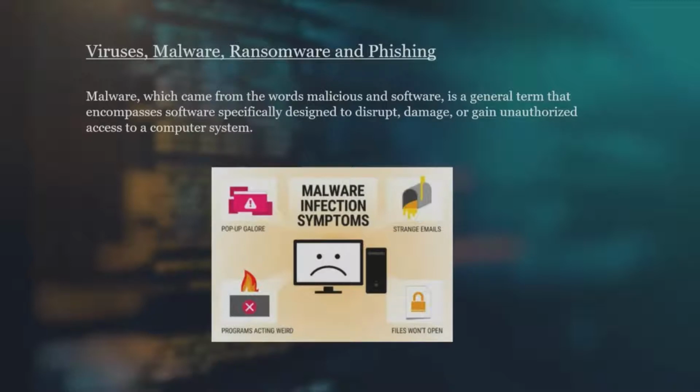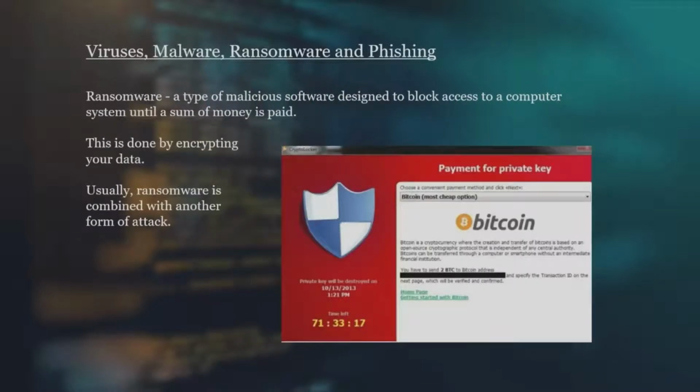Usually, if the files aren't opening and there's another prompt that says pay money, that means that you've been subject to a ransomware attack. But let's look into these all a little bit deeper and see what they all really are. Now, ransomware is typically a type of malicious software designed to block access to a computer system until a sum of money is paid.